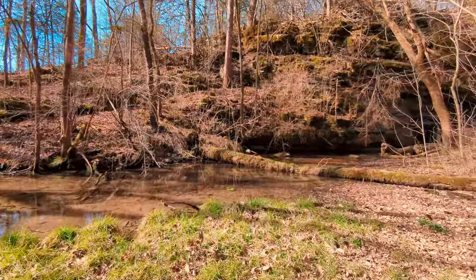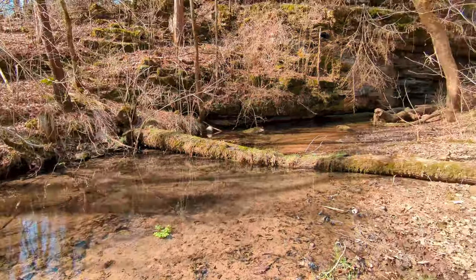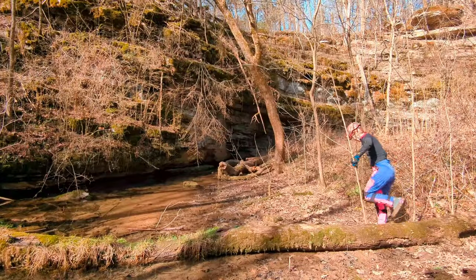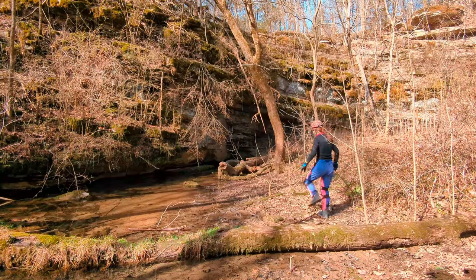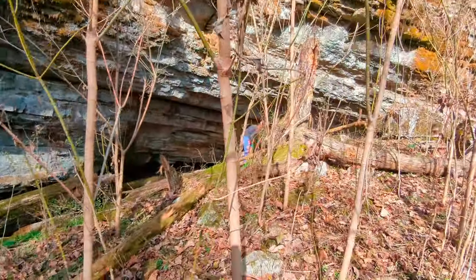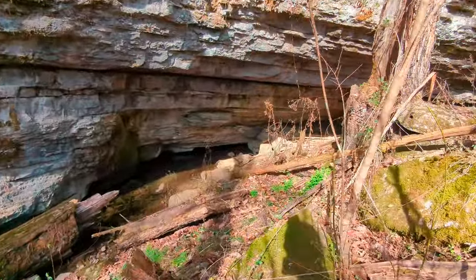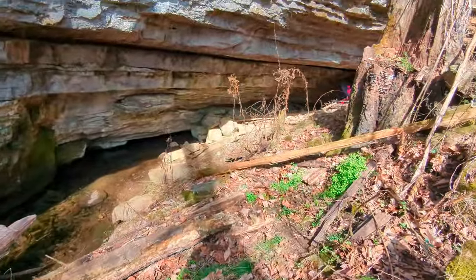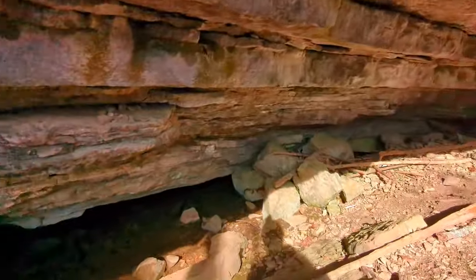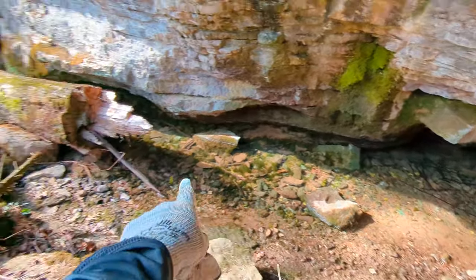Got all this beautiful spring water coming out of this cave. Super clear water. Beautiful entrance here. Lots of little trees around this entrance. Oh, I feel cold air. Cindy's already in it. All the water's coming out from right here. Going back out that way.